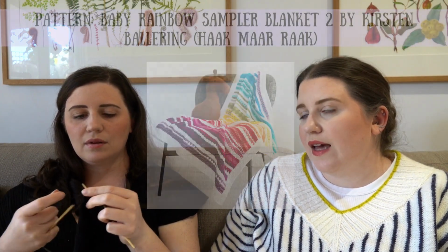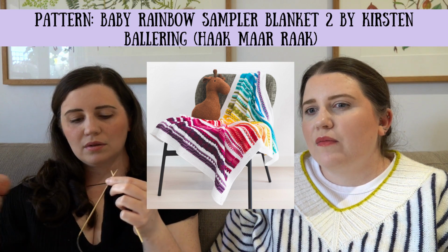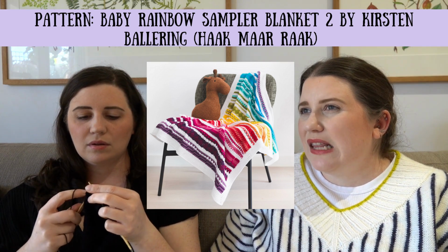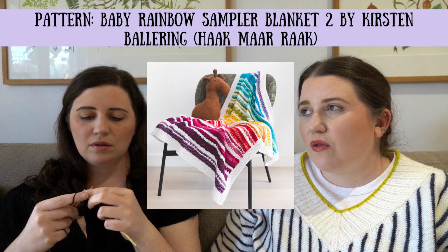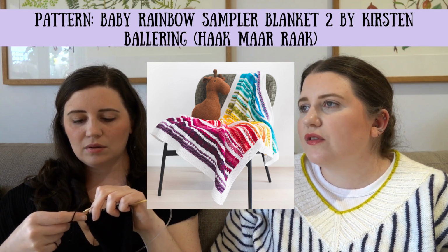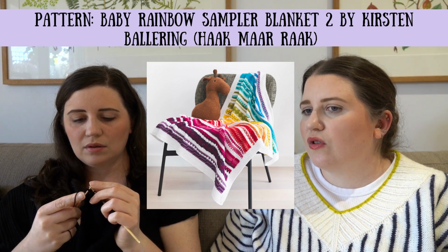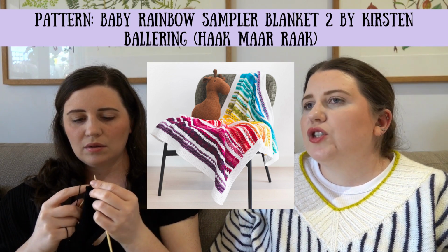One project that I did consider is the blanket that I made the year before last for our nephew Mungo. It was that rainbow sampler. She's actually released a version 2 of that. The designer is Hakma Rak, and that's her website name. I think her name is either Kirsten or Kristen, but I can't quite remember. I'll just put it in the notes. Balarang, I feel like, is her surname, but could be wrong. But she's released another one.